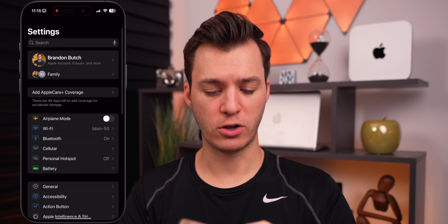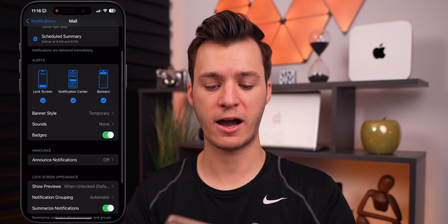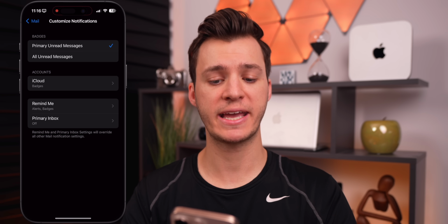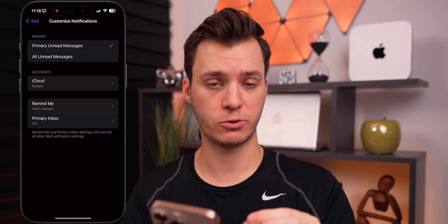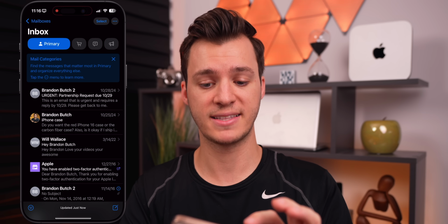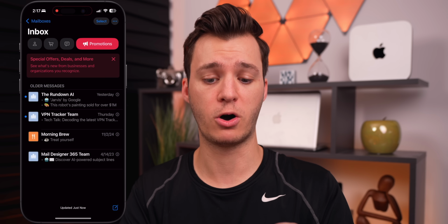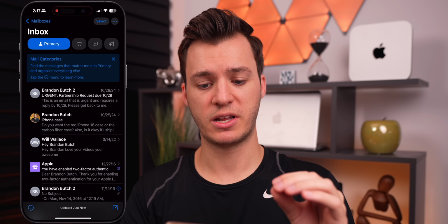Now we also have a change for Mail. If we go into our settings, go to notifications, and then go down to the Mail section, and go down until you see Customize Notifications, right here we have a section for badges. You can now change the number that shows on your notification badge to be from your primary unread messages or all unread messages. What this refers to is, if we go inside of our Mail app, primary is right here. That's going to be your important mail, that Apple Intelligence, or not even Apple Intelligence, that your device deems as being important. If it's not in primary, it will fall under one of the others, such as transactions, updates, promotions, or if you just want to see all mail, you have that there as well. So if you only want to see the badges for the important primary mails, you now have the option to do that right here.